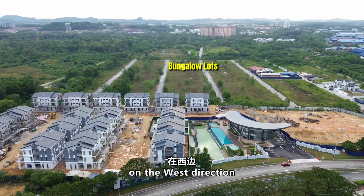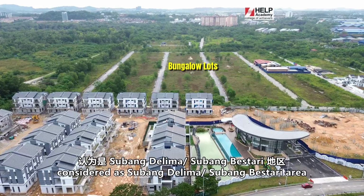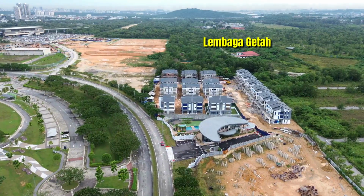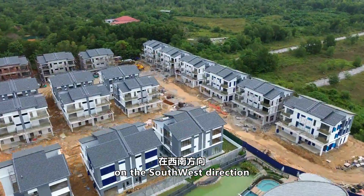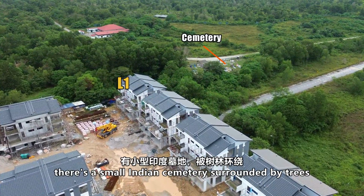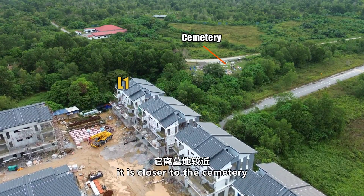And on the west direction, there are some bungalow lots considered as Subang Delima and Subang Bestari area. And on the south direction, the land is still under Lembaga Getah. You may also need to take note that on the southwest direction, there's a small Indian cemetery surrounded by trees as well. For the unit L1, it is closer to the cemetery.